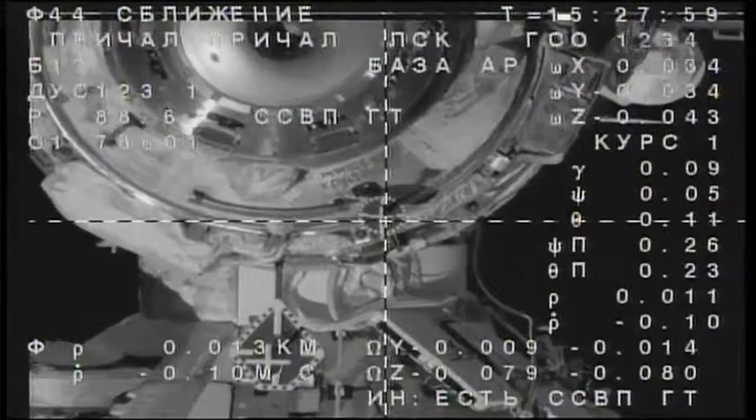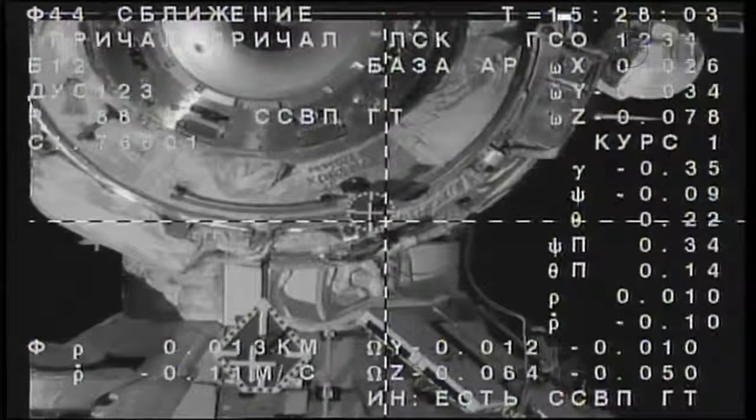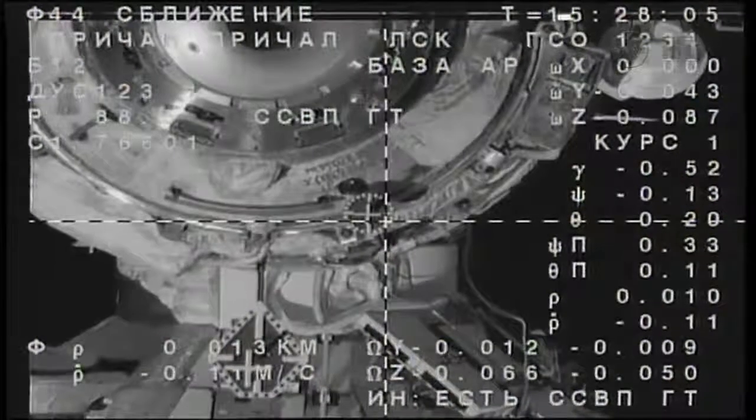The target is stable, and the crosshairs are aligned. Copy.